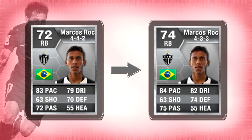So next player, we've got another Brazil silver right back, and a much better one than the normal version. He's been given a pace increase, a nice dribbling increase, defence increase, heading stayed the same, passing increased a tiny bit, and shooting kept the same. This is Marcos, I don't even know what his name is, Marcos something, plays for Atlético Mineiro in the Brazilian league, and he does look a nice upgrade.